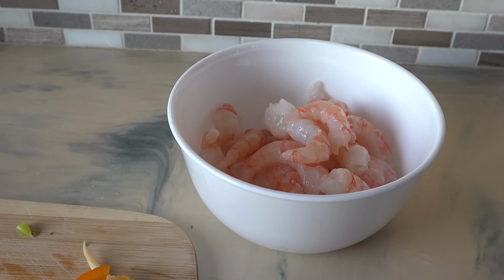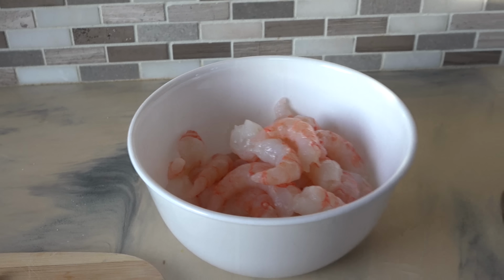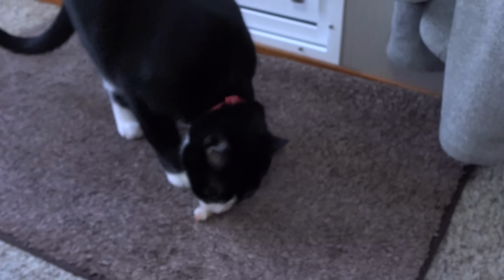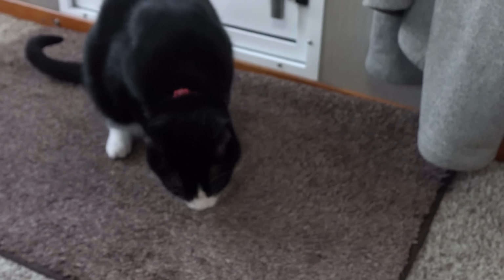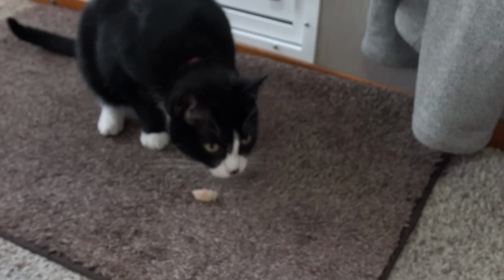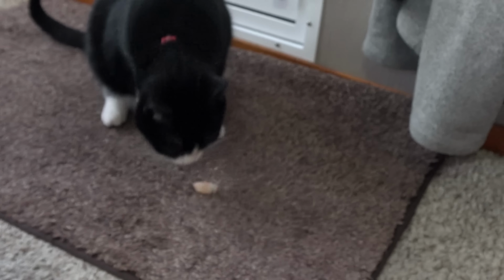We're making shrimp for dinner, but there's a thief amongst us. This one right here stole one out of the bowl. He loves them. He loves the shrimp. He loves crab, and he loves shrimp. I'm in the pilot house assisting Rosie with cooking, which is mostly staying out of the way.